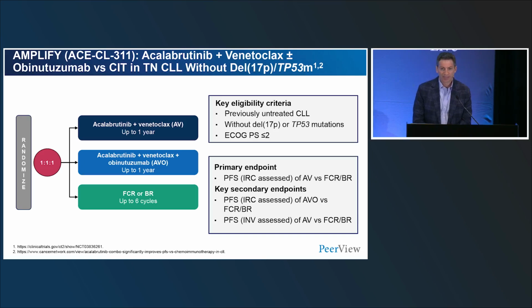So the AMPLIFY study, I think, is one of the most exciting studies that I'm looking forward to seeing at this year's ASH meeting. This is the registrational trial for this AVO triplet, but also potentially an AV doublet, and these are being compared to chemoimmunotherapy in this frontline population. This study excludes patients with TP53 aberrant disease, so that is one consideration. The other thing to mention is that this is not an MRD-guided therapy duration, so both of the AV-containing arms here are about a year of combination therapy.